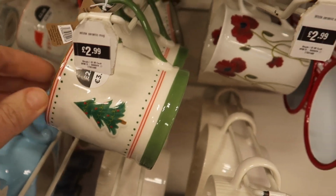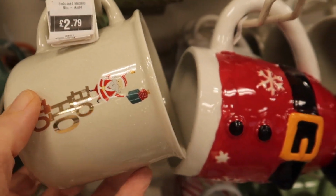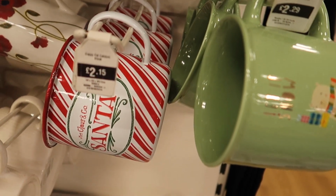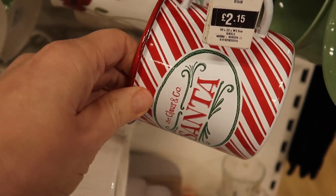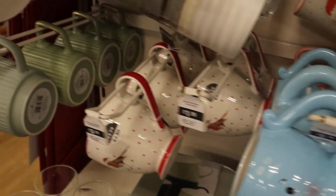Then some more mugs. That Christmas tree one was nice. Yeah, so they had a nice large selection of mugs. So I like that tin one, was really good. That's great if you've got somebody who likes gardening and takes their mug outside.